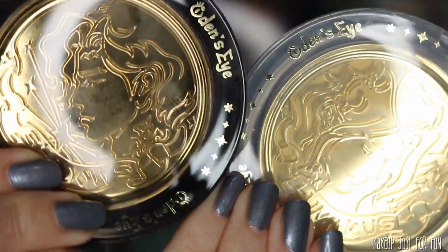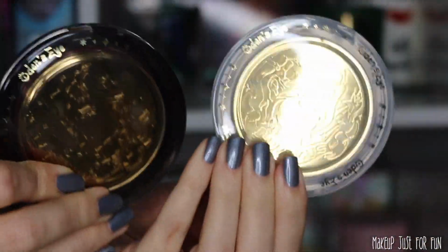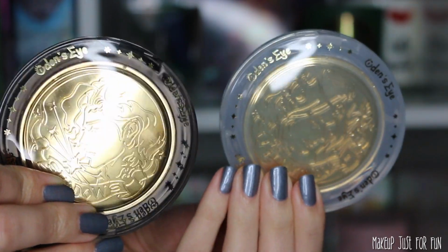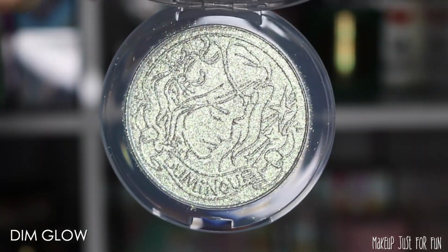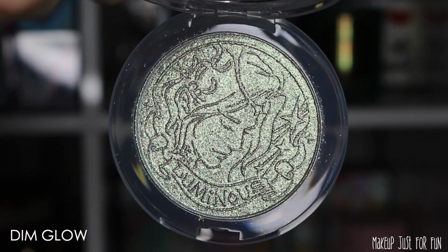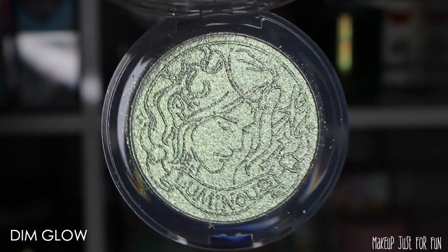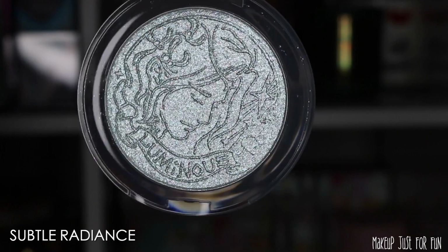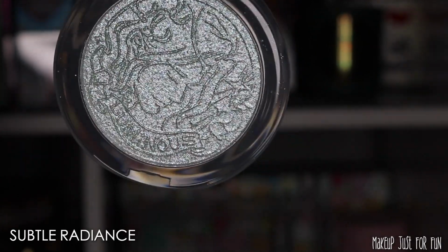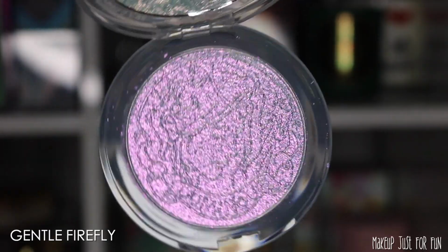These are super reflective, so sorry, I know it's kind of hard to get a good idea with my ring light that I use for filming reflecting on these, but it is the same artwork, the same characters from the boxes. And then we also see that same thing printed inside in the actual powders. So the first highlighter shade is called Dim Glow. The next highlighter is Subtle Radiance. This is the one that I'm wearing on my face. You'll get to see me apply this a little bit later on in the tutorial portion. And then the last highlighter is called Gentle Firefly.